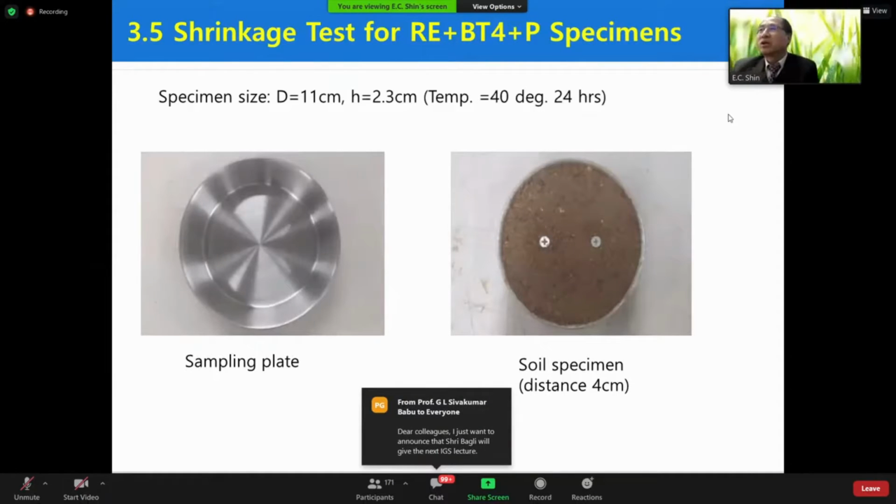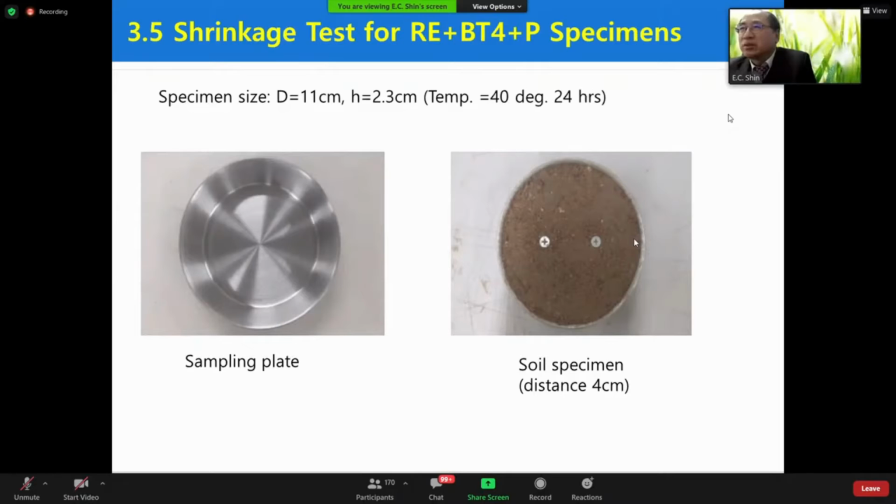And also we conducted the shrinkage test for this final specimen, and this sampling plate with the soil sample height about 2.3 centimeter and diameter 11 centimeter. We follow the ASTM for the shrinkage test with 40 degrees Celsius and the duration of this.